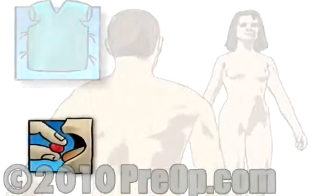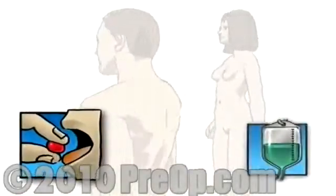On the day of your operation, you will be asked to put on a surgical gown. You may receive a sedative by mouth, and an intravenous line may be put in. You will then be transferred to the operating table. In the operating room, a nurse will begin preparation by shaving the abdomen. The anesthesiologist will begin to administer anesthesia, most probably general anesthesia.